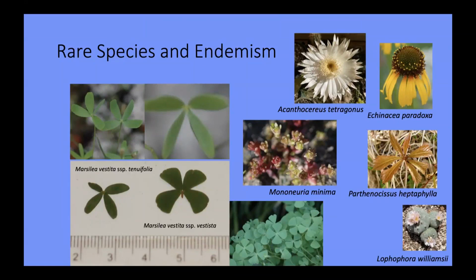So this coneflower, the yellow coneflower in the upper right, Echinacea paradoxa, doesn't occur in Texas. I'm showing this picture because it does occur in southern Oklahoma. So are there potential relictual populations here? The cactus, the Acanthocereus, is something that's only found in the very southern tip of the state of Texas. And just some other examples of some endemic species.